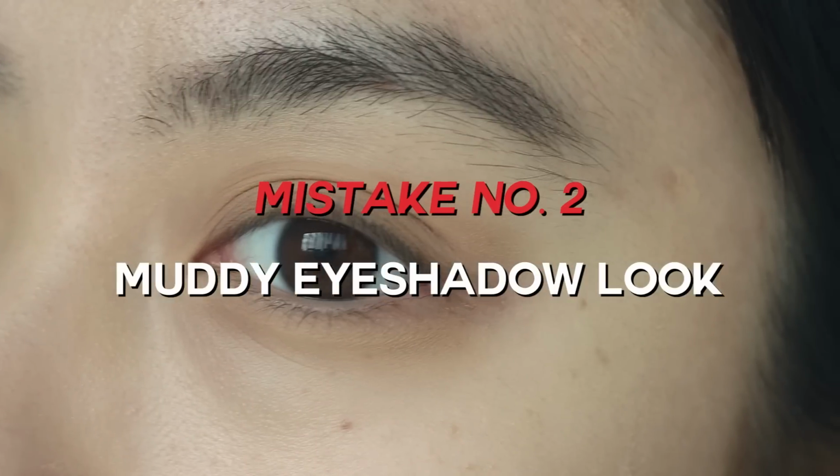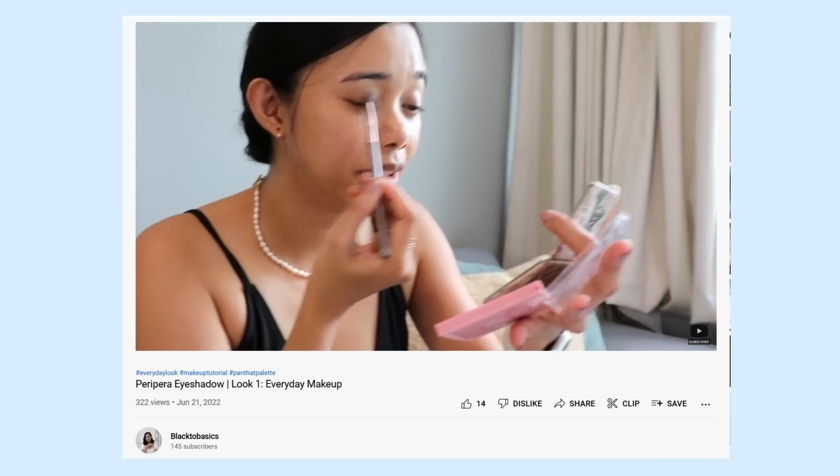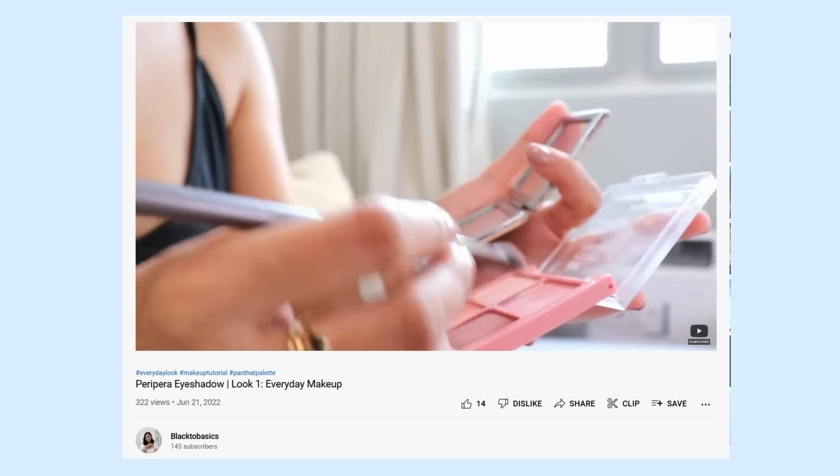Second common mistake is muddy eyeshadow look. I saw many of my followers struggling with eyeshadow getting muddy, and I know where it all comes from. It's all about getting too much eyeshadow on your brushes. When I watched Shay's makeup tutorial, I could see that she puts a lot of eyeshadow on her brush by swirling it. People tend to put too much product on the brush for intense pigmentation, but it'll end up making the look muddy and sometimes patchy.